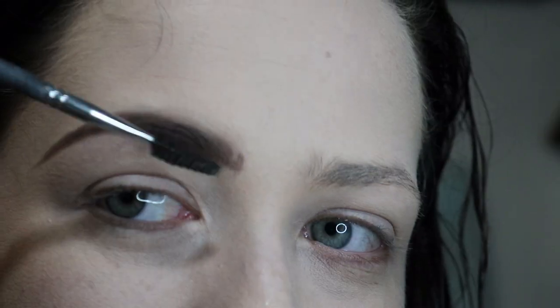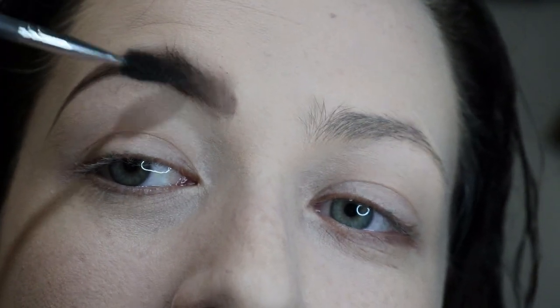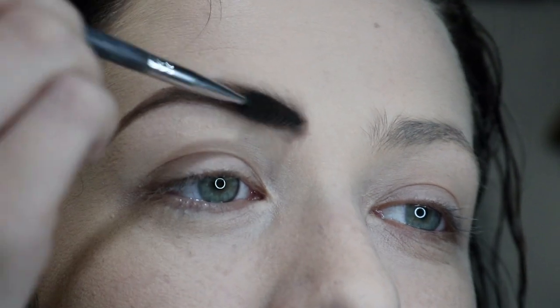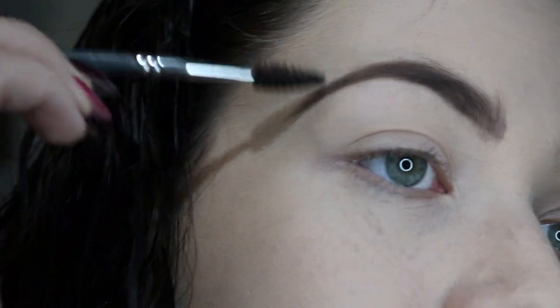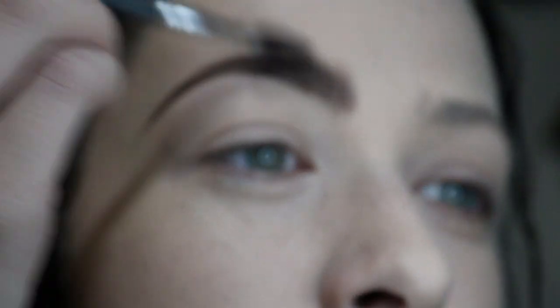Okay, and now we have a sassy eyebrow, and so I'm gonna blend that first map dot back into that straight line. And again, everybody has little mistakes, because I just went outside of that line. You see that? Not cute, but we're gonna go back for him. We're gonna fix it and blend it all the way back down.